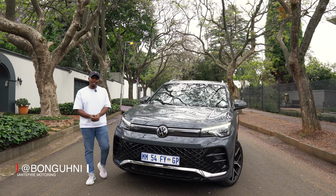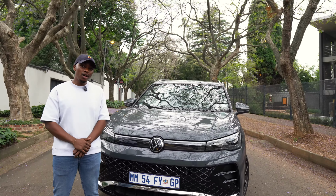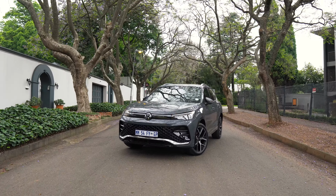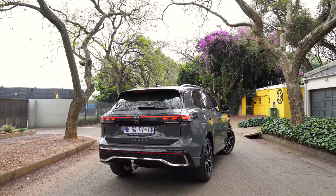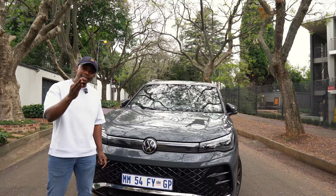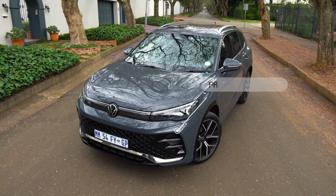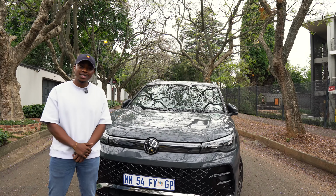Unfortunately, the weather isn't on our side, but I've got an absolute heater of a car with me today. It's called the VW Tiguan, and this 2025 R-Line model is exactly why I love cars. Not only have they taken the time to give us thoughtful design, they've made it absolutely beautiful, but practicality was top of mind. For 900,000 Rand, VW will give you a one-car solution to all your family's problems. Let's get into it.